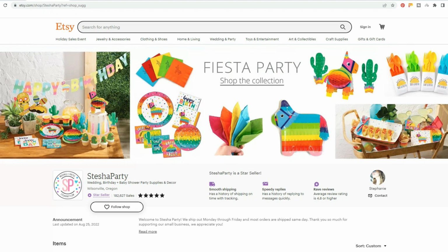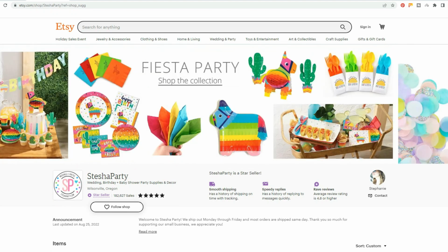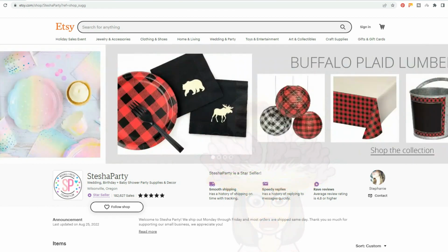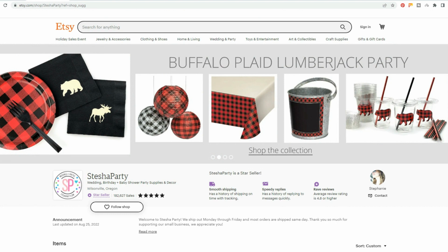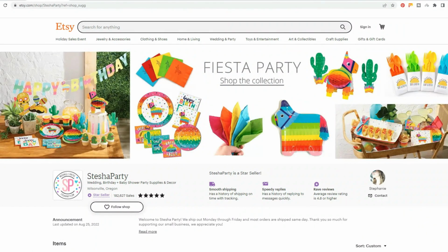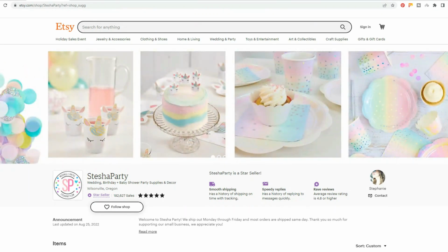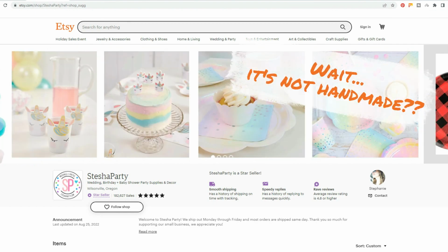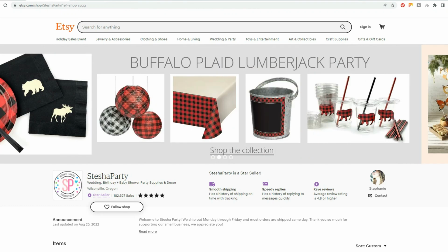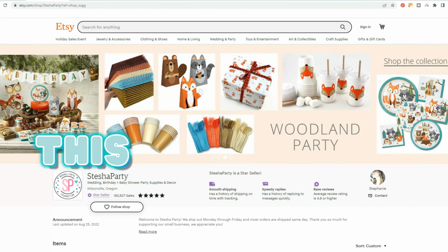Let's jump in. Okay, so this is a pretty cool idea. This idea really did not occur to me until I was doing research for these reviews. And it's not because I haven't bought party stuff on Etsy before, because I certainly have, but because I had made just the basic assumption, I guess, that party decor on Etsy was really handcrafted. And so I'm really excited to break this particular store down because they sell party decor and party supplies in a much different way than I expected.